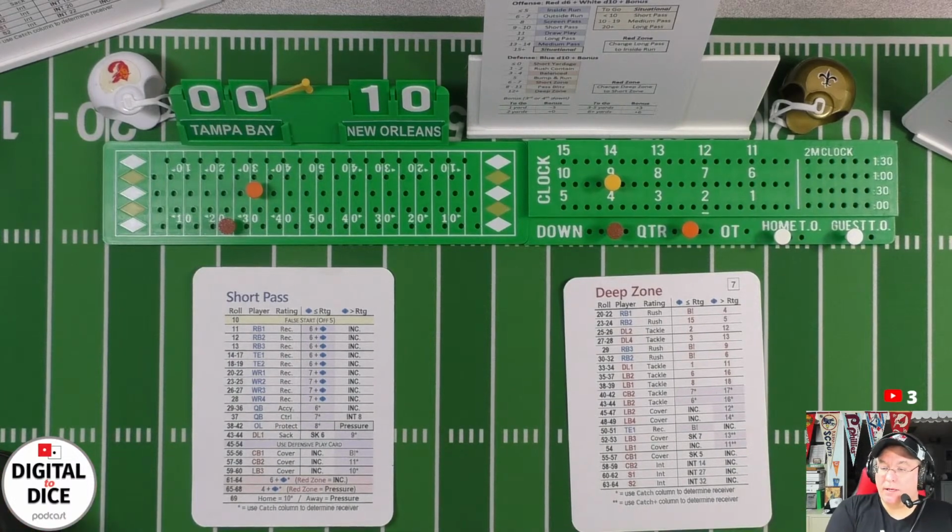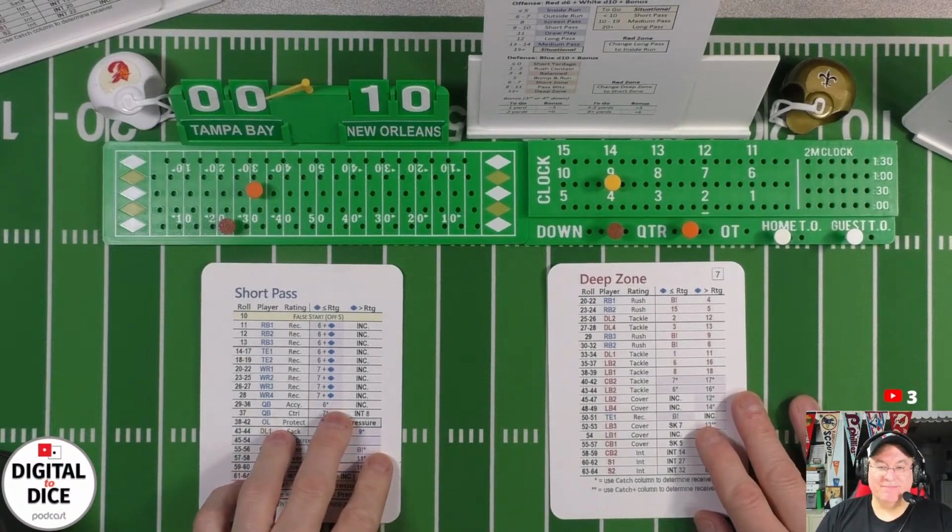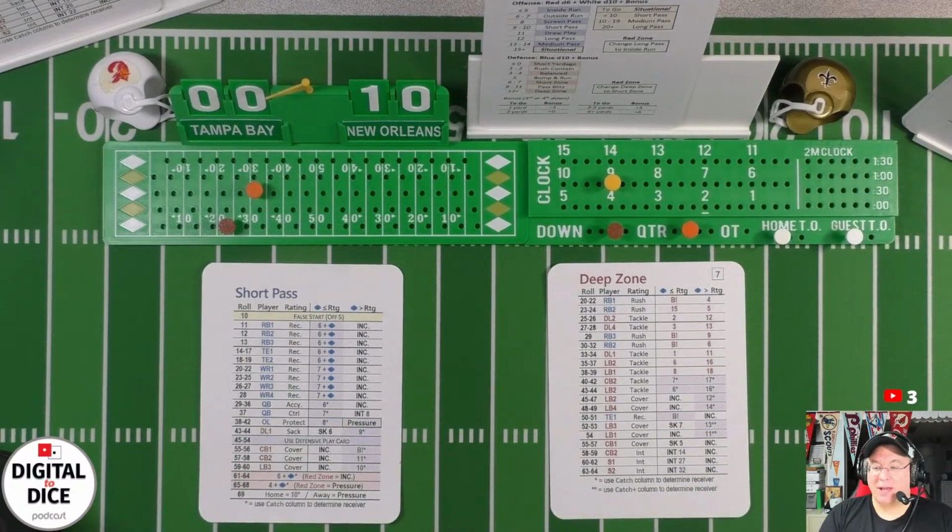Gus comes by. Gus, I'm playing 1977 right now. This is the Week 13 game in which Tampa Bay actually beat New Orleans. So I'm trying to see if they can do it again. But right now it's not going so well. They're still the Bucs right now in this game.